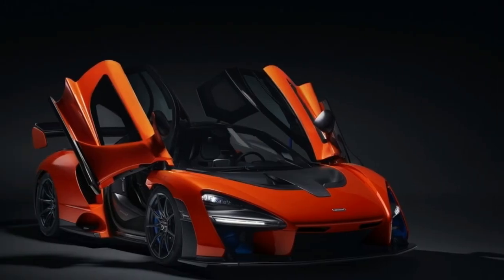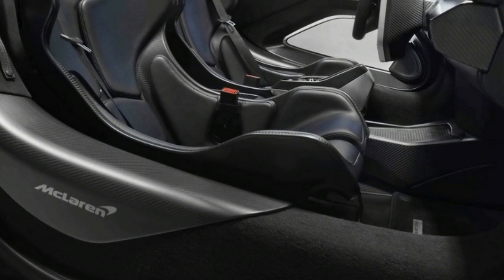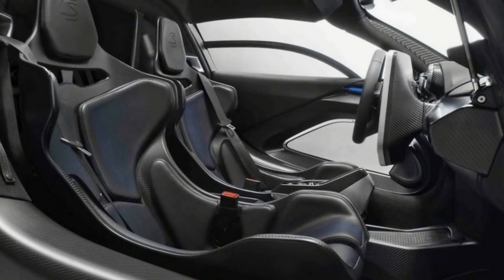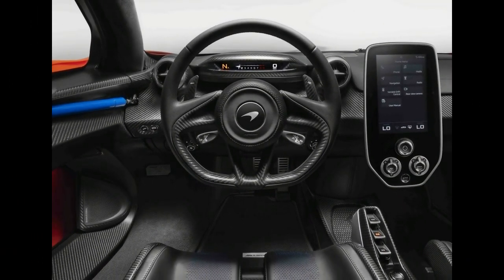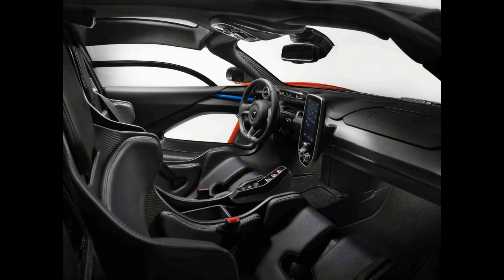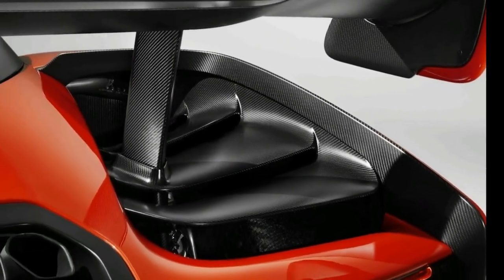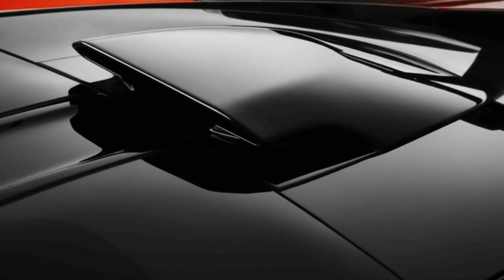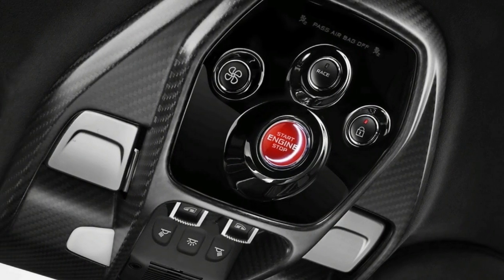The Senna's ultra-lightweight construction, with a carbon fiber chassis that's a further development of the 720S platform and body panels, help it achieve an incredibly low dry weight at just 1,198 kg, 2,641 pounds, making it the brand's lightest road car since the iconic McLaren F1. For those of you keeping track, that's around 220 kilograms or 485 pounds less than the already lightweight McLaren 720S.